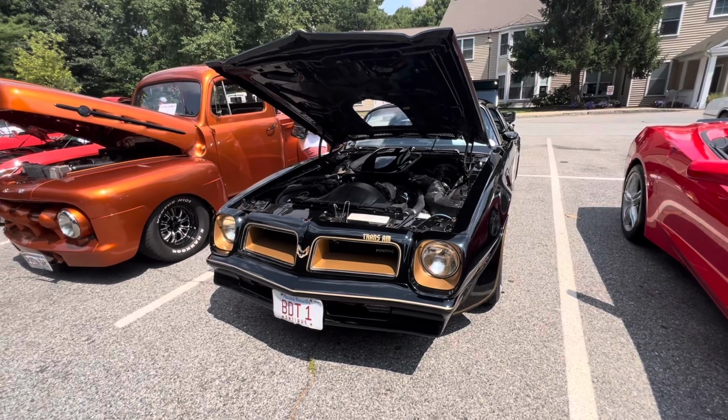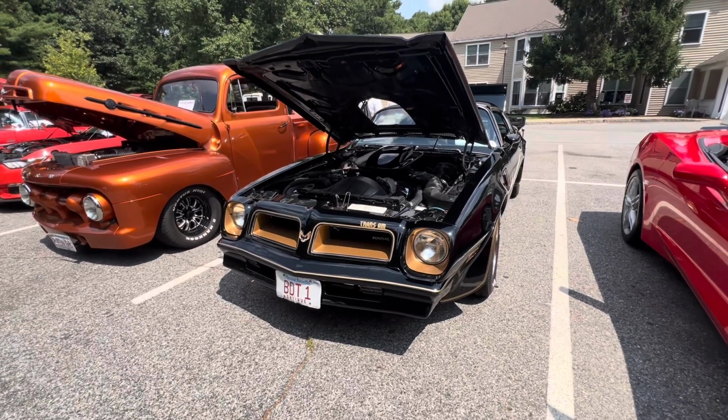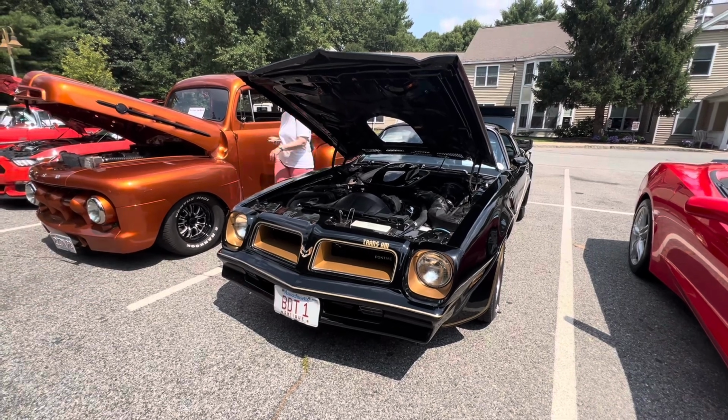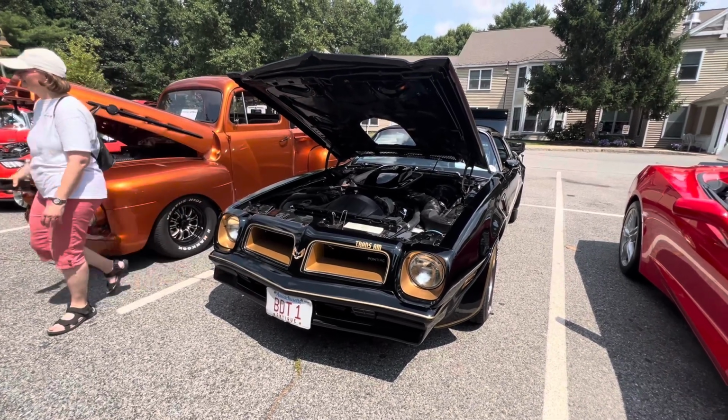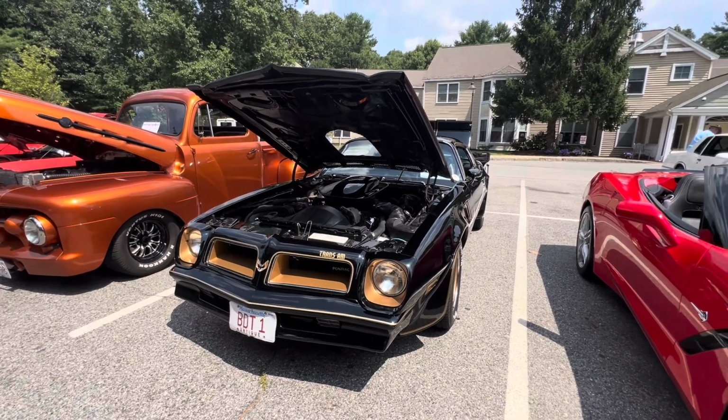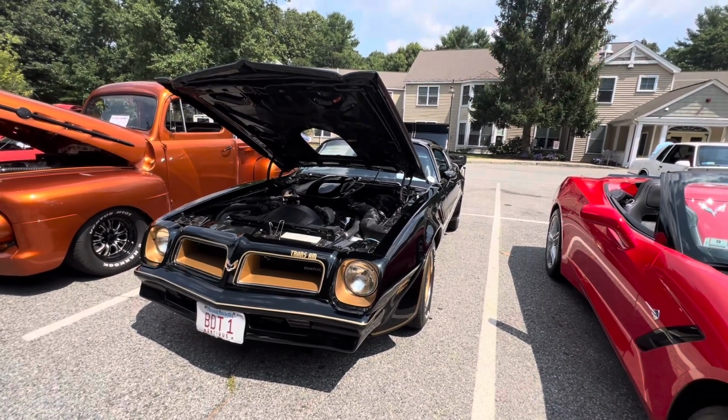When you went to '77, you went to the four headlights. You still had the grill that was separate. It wasn't the plastic nose, but it was that more iconic Smokey and the Bandit style. But like I said, go back and check out Smokey and the Bandit if you haven't watched it in a while. Look for a couple of scenes with these wheels on the car, because the first one they started filming with was a '76.